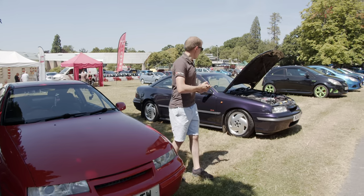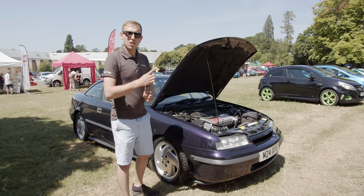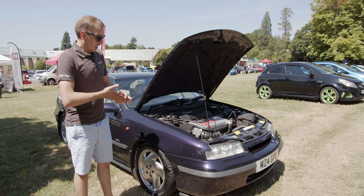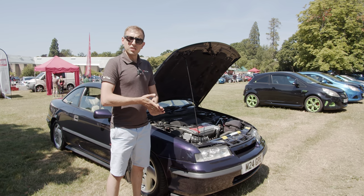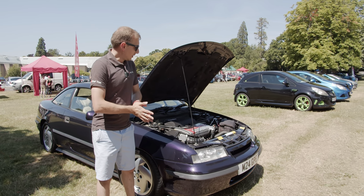The other one that I've brought down is my Calibra Turbo, which I've only had for about 9 months. This car I saw on the Owners Club, where one of the owners did a full restoration on it, and I immediately fell in love with it. I said to him, if he was ever going to sell it, could I buy it from him? He said, I probably won't, but yes, I'll give you first refusal. About 6 months later, he rang me up and asked if I wanted to buy it, so I ended up buying the Calibra Turbo.